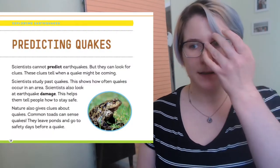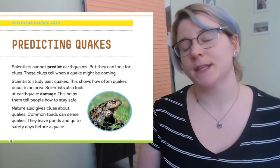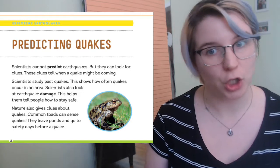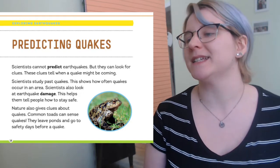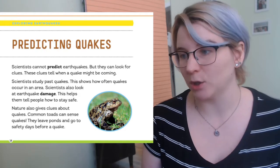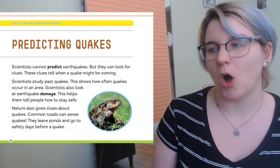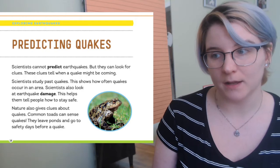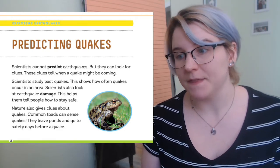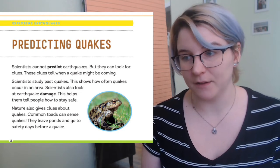Predicting quakes. Scientists cannot predict earthquakes, but they can look for clues. These clues tell when a quake might be coming. Scientists study past quakes. This shows how often quakes occur in an area. Scientists also look at earthquake damage. This helps them tell people how to stay safe.